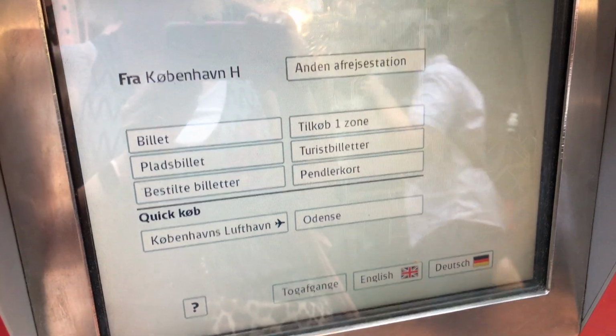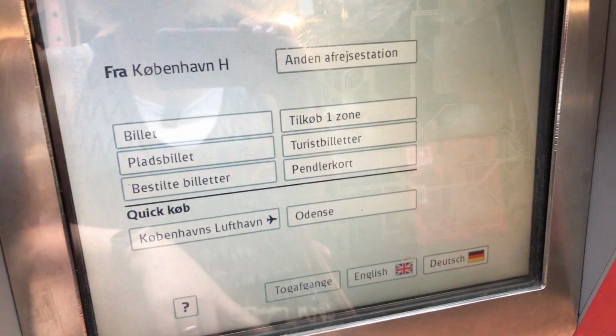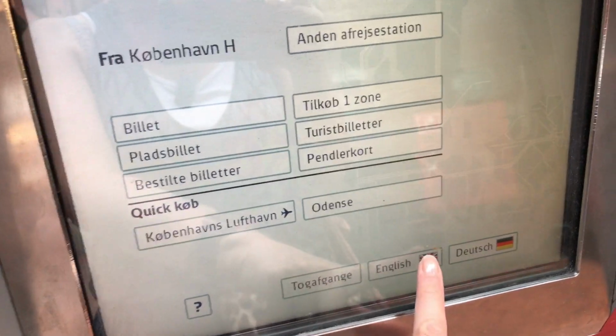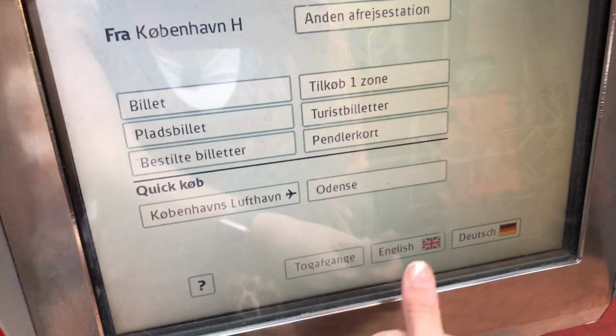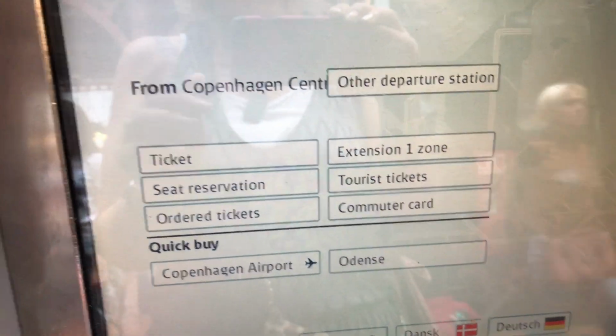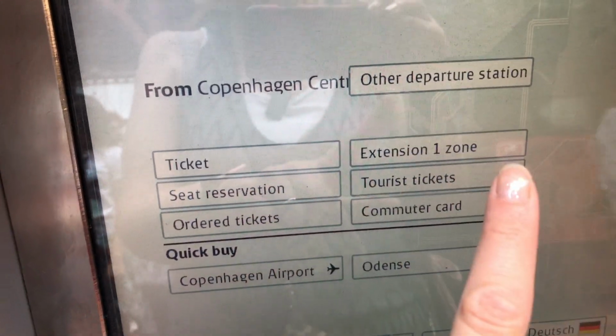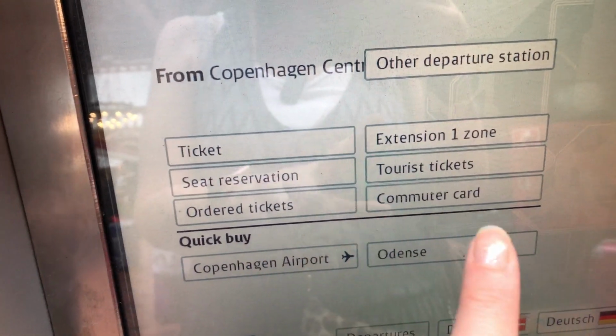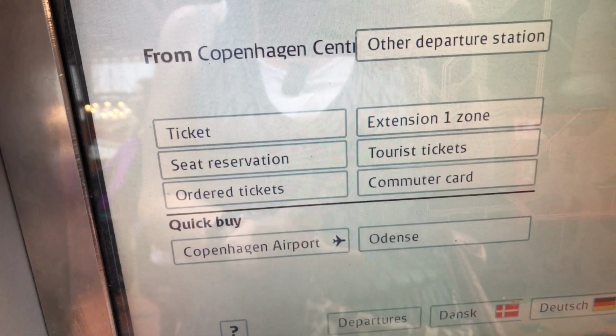Okay, so here we go, we're at the machine. It looks very similar to the one in the previous video, but again, we can change it to English. You need to press pretty hard on these ones. Now, you can buy tickets, extension 1 zone, tourist tickets, seat reservation, commuter card, ordered tickets. There's a lot of other opportunities here, and they've got quick buy.